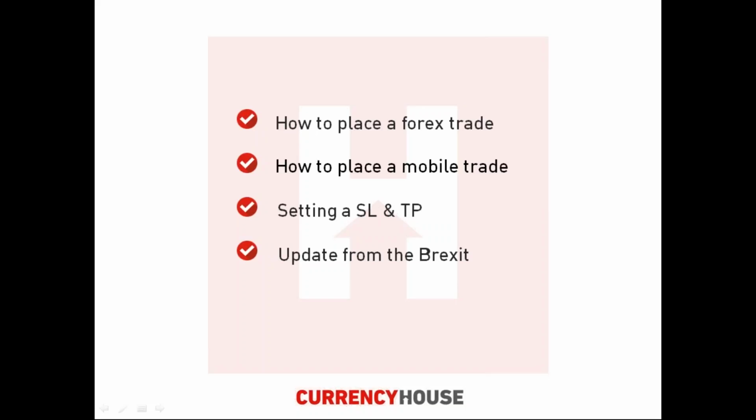Okay, so when you walk away from this, I want you guys basically to be totally familiar with how to place a trade on the Forex menu. It's so simple. When individuals come to me and they say, you know, I still can't figure out how to place a Forex trade, it's literally just a couple clicks of your mouse. It's very, very simple. How to place a trade on the mobile device is almost even more simple than that. So I want to show you guys quickly how to do that. The only tricky thing on the mobile device, that's a little bit easier on the Forex side of your desktop, is placing your stop loss and take profit. So I just want to make sure that you guys also know how to do that on your mobile device too. And then we're going to be doing an update from the Brexit.